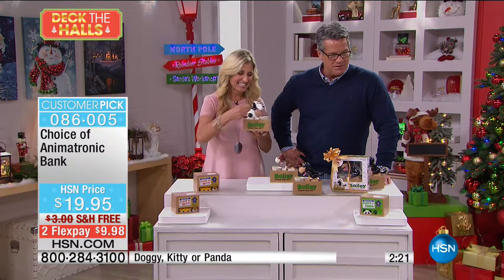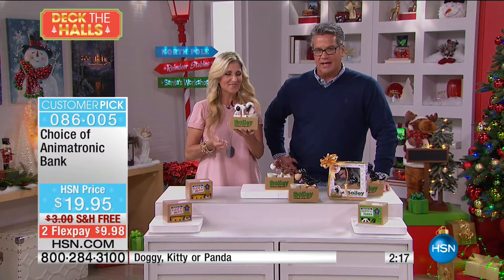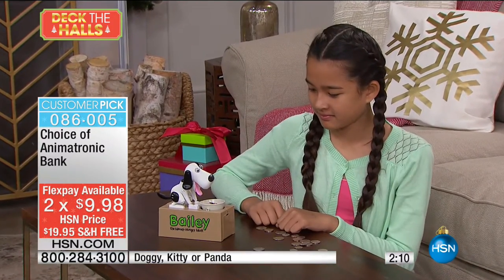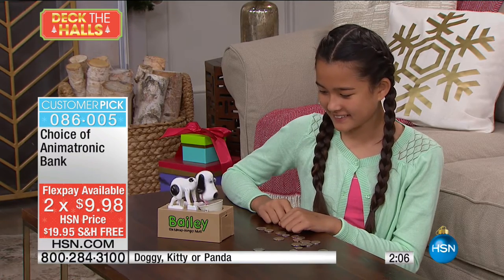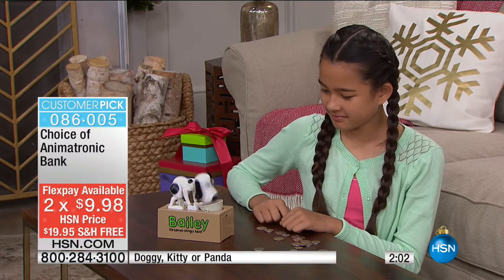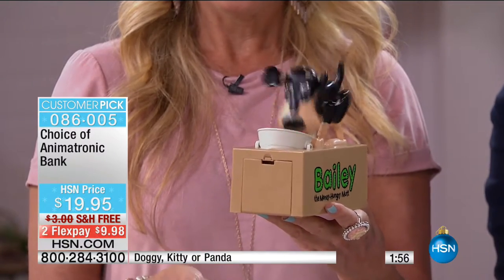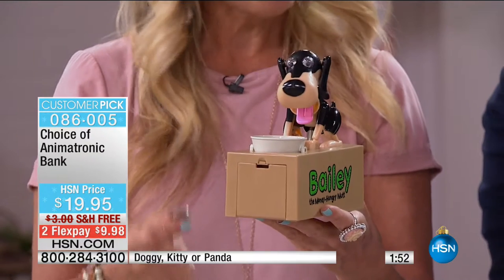We are extremely busy with 2 minutes remaining. Doggy, kitty, or panda. The one that is in Carrie's hand, I believe, is the most limited. Is that correct, Kyle? All right, so if you want the white Bailey, there's only about 100 or so of those remaining. Not even 100, right? Is that what you said? Yeah, so that's going very quickly. These are free shipping and handling, and customer picks on hsn.com. So your order choices are Hungry Mutt, Bailey, Fuzzy Wuzzy Kitty, or Puffy the Panda.